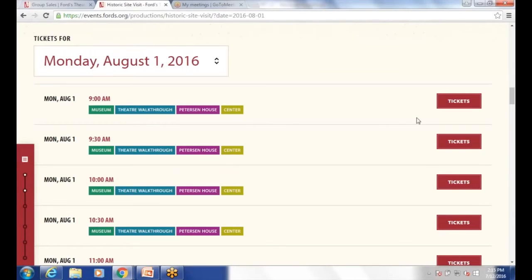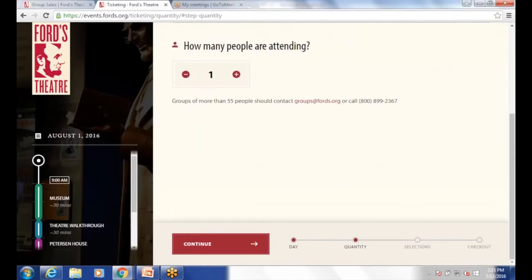So let's jump a little bit further in the process, and we'll go ahead and say we want these 9 o'clock tickets that are right here. We're going to go ahead and click tickets, and it's going to take us to the first step in our order process. Now that we've learned all of this information, we're ready to actually add tickets onto our order.